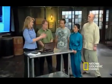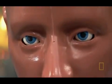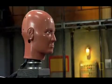So, Li Jing, what do you think? Do you think you can go that fast with your strikes? I'll try. You'll try? Try my best. Li Jing's target will be this life-sized polyurethane head form.